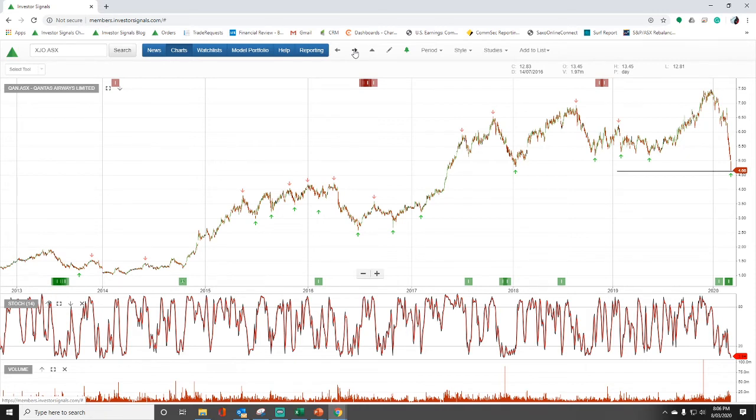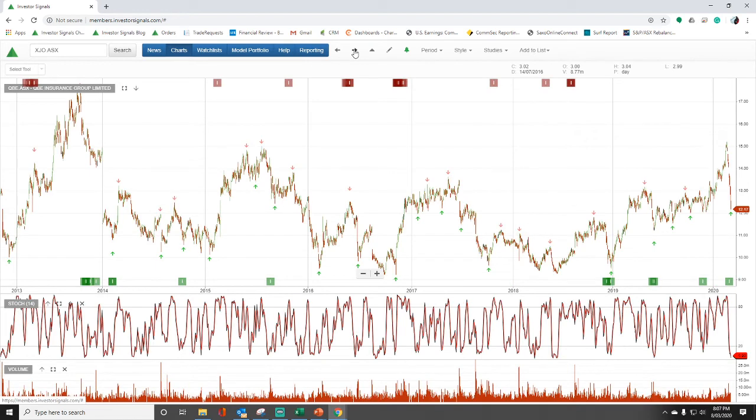My preference for playing a global recovery would be in BHP, Rio, and Macquarie rather than Qantas. But you get a sense that this selling within the tourism-impacted names, whether it's the hotels or airlines, that we're getting down to a level where they're looking oversold, but it's hard to understand what the ultimate financial impact of this is and whether they need to do discounted capital raising to shore up their balance sheet, and for that reason you're better off gravitating back towards those companies like BHP and Rio, Macquarie, rather than speculating too much on companies that may have a question mark over what they need to do to shore up their balance sheet.